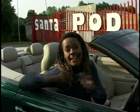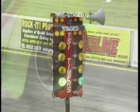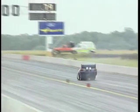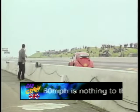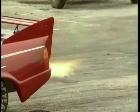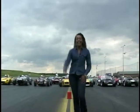Now, I'm not suggesting you take part in an illegal road race. No, far better than that is to come here to Santa Pod, home of drag racing in the UK. 18 cars, 18 drivers, and they're all representing different manufacturers from throughout the UK, and they're all trying to prove 1 point. Who's the best at 0 to 60?